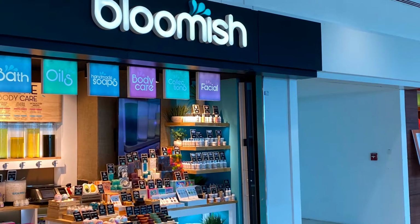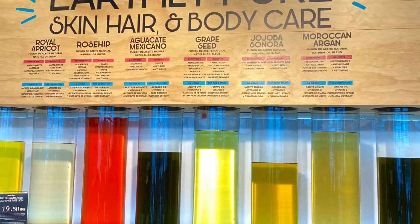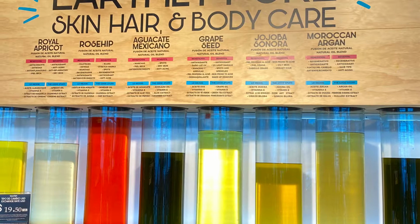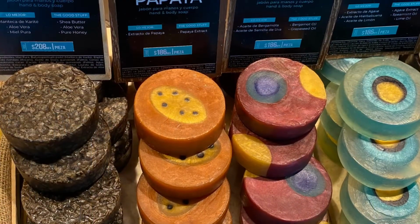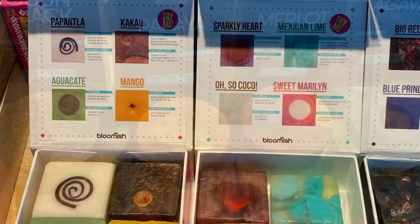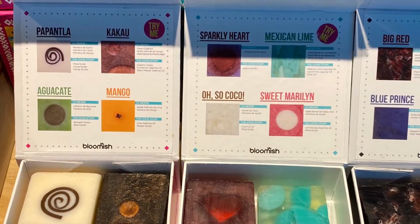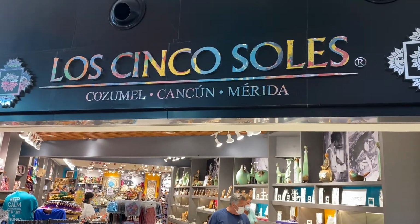The next store was called Bloomish. It's a bath and body type store, and what I really liked about this was that right there and then you could make up your own formula by request, and they would make it for you and bottle it. They also have some beautiful smelling and looking soaps that were handmade and would make a great gift.